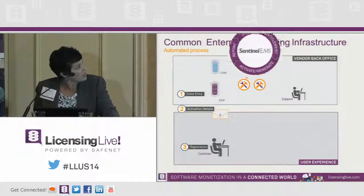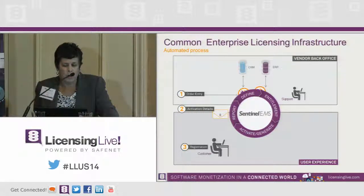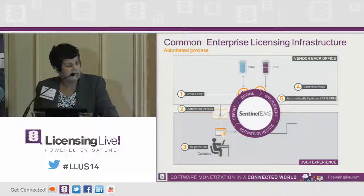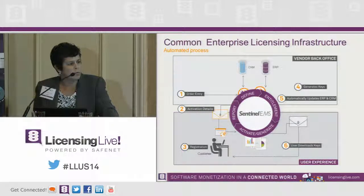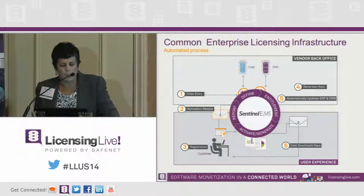And so maybe your infrastructure is a bit different, but in this particular case, we're demonstrating that the order entry process can be made more efficient. Once an order is placed, whether you do it with an e-commerce or through an order management system, there is the opportunity to add to efficiencies by using integration points to automatically populate EMS with your entitlement information upon order entry.